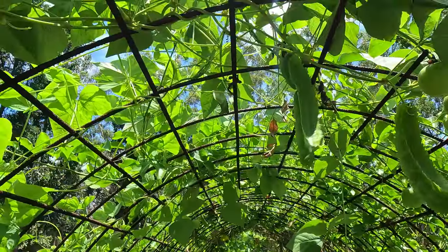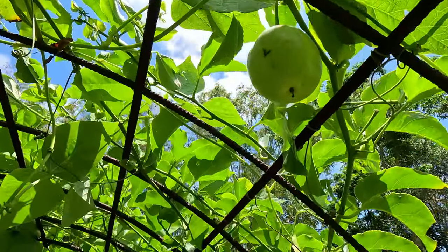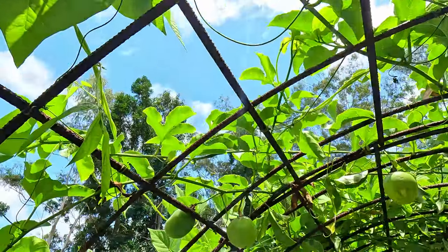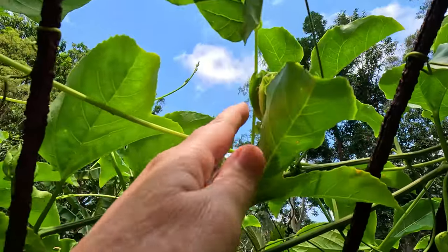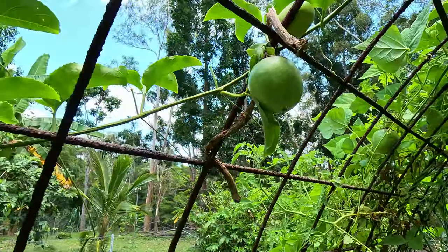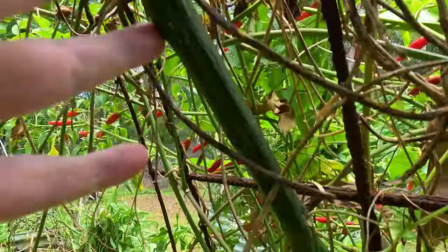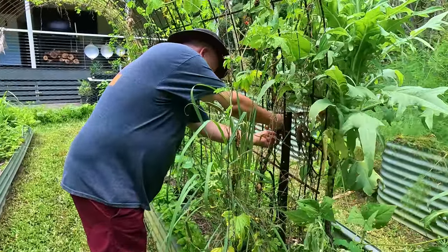So these are wing beans up here. You can see beautiful fresh wing beans. And then in amongst the wing beans are all the passion fruit. And look at how lush and beautiful and green. And we've got some more flowers just being pollinated right now. So many fruit. And that is because it is all planted in a raised garden bed with much better drainage than if it was just in the ground. Incredible.